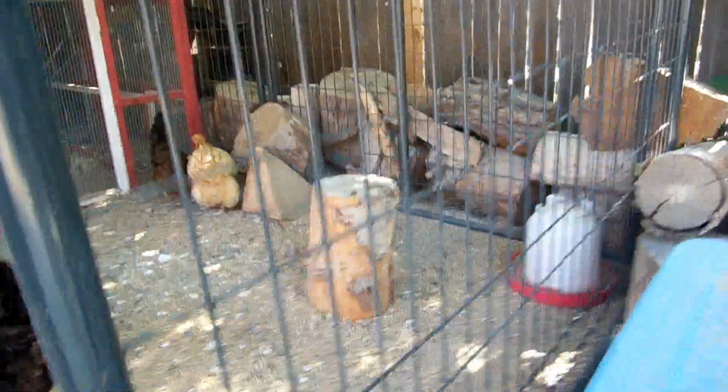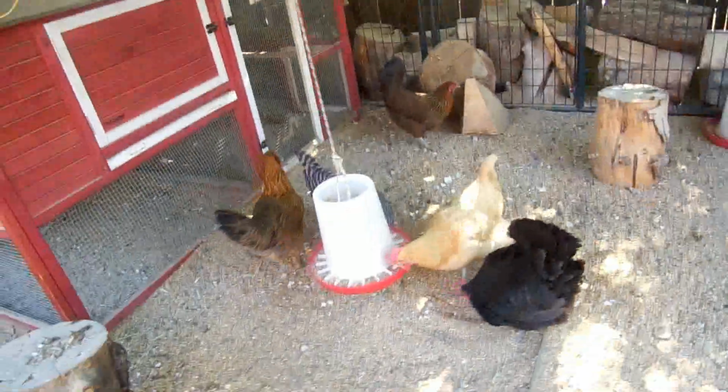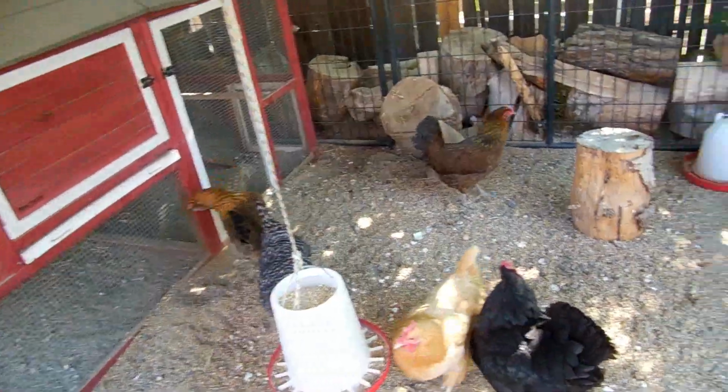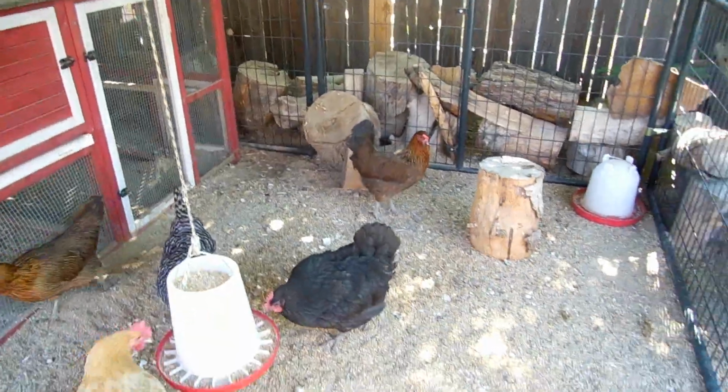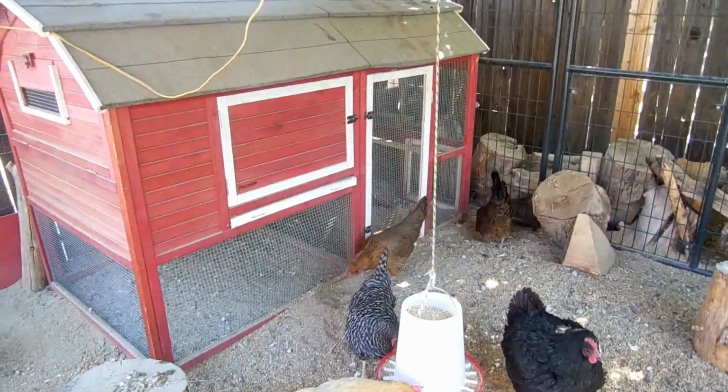But they're going crazy right now. To them, this is a smorgasbord, you know. Chickens are simple creatures, but they do love to eat. Food is what motivates them all. There. So they're good. I'll probably open the coop up around 8 p.m. tonight.